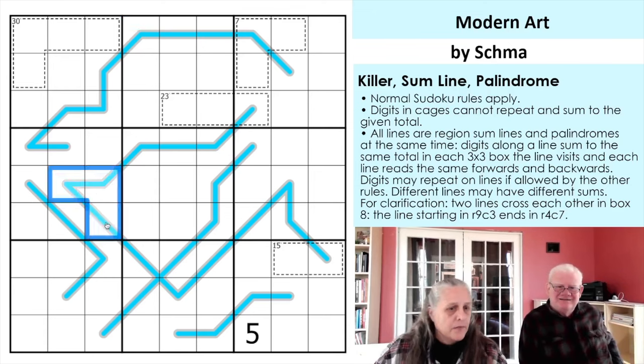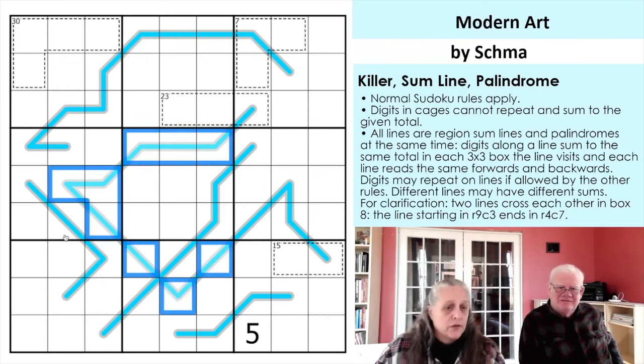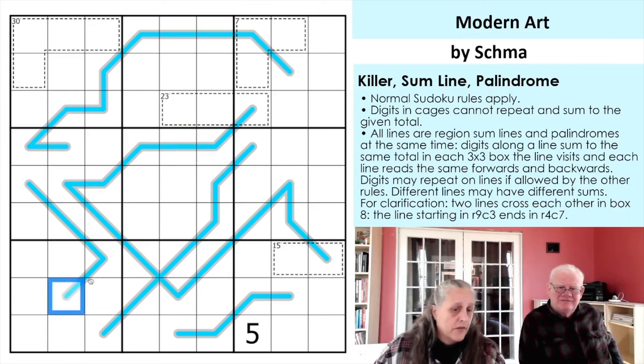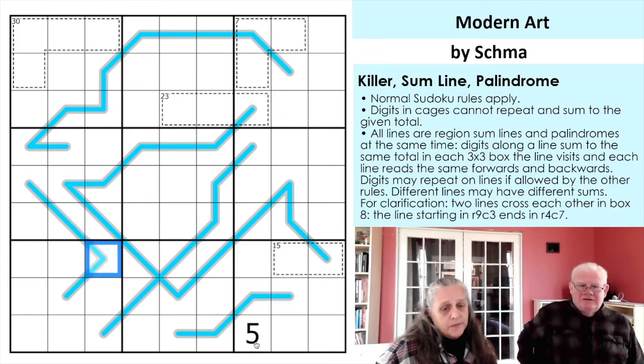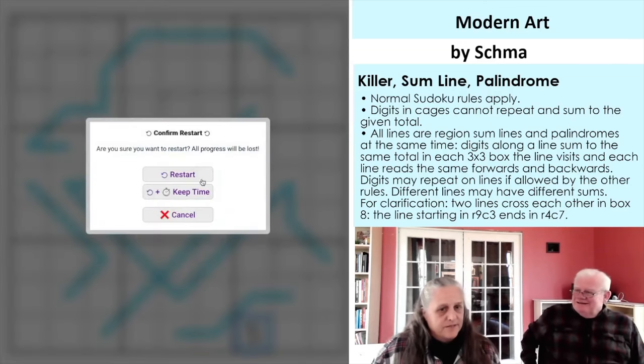So whatever the sum of these three digits is, it has to match the sum of those three and the sum of those three, but it does not have to match the sum of those two because those are different lines. All right, I think we've got it. Shall we restart the timer and give this a whirl.